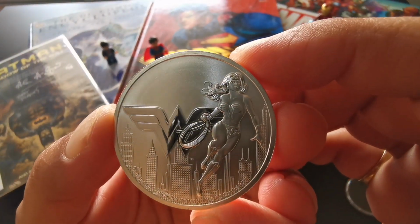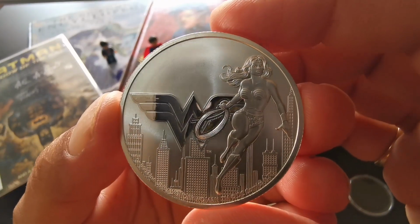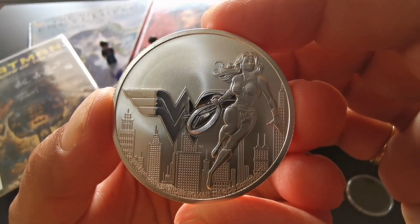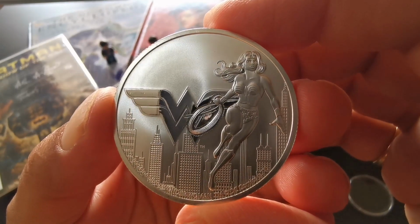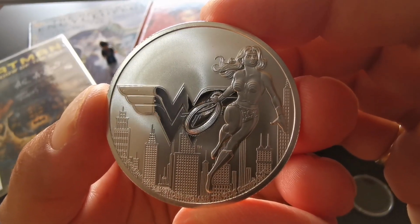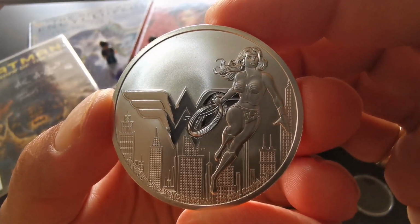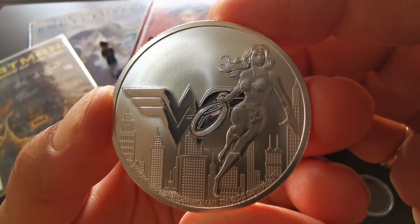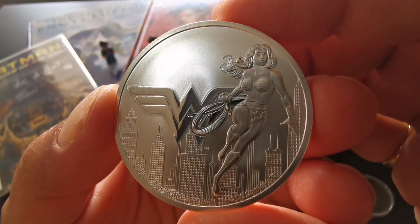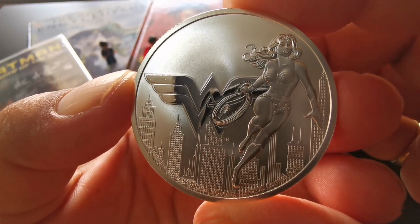Then we have Wonder Woman. Wonder Woman has ties to Greek mythology. She was sculpted from clay by the gods of Olympus on the hidden island of Themyscira. She's an Amazon. She goes by Diana Prince. You see her there in the foreground with her lasso. Her Wonder Woman symbol just behind.